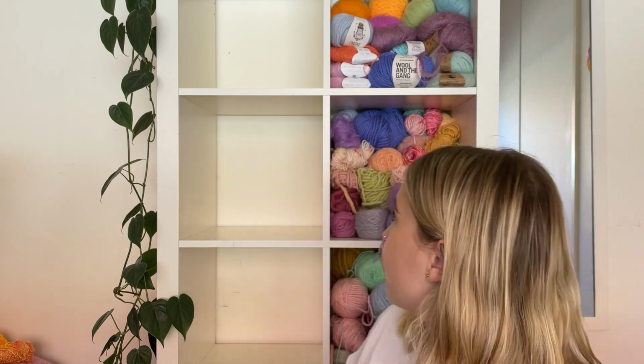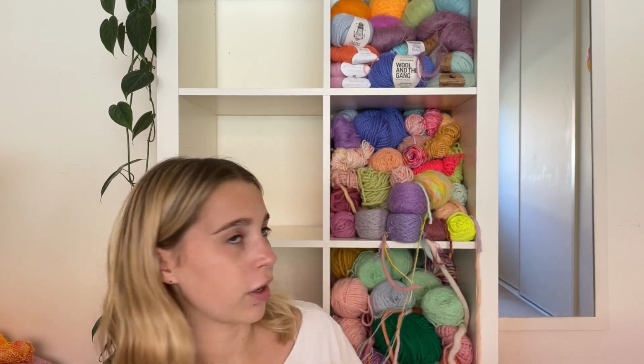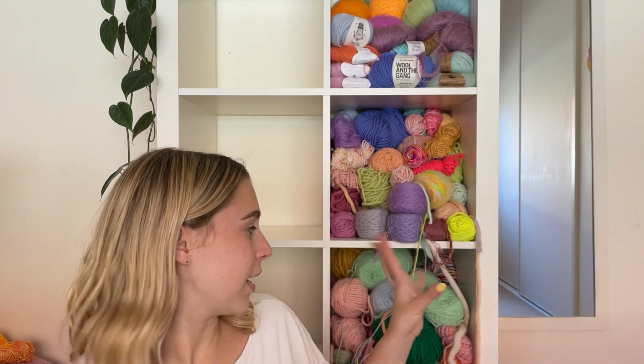So as you can see behind me, I have a lot of yarn and it is beyond disorganized. I have cleared out 4 shelves. I currently am only using 3 of them and I basically just cleared out everything that was on these shelves, sorted through it and put everything I wanted to keep on this bottom shelf so that I would have 4 new shelves that I could use to store my yarn, because I have got to the point where at one point it was organized. At one point I had it color coordinated. At one point I had it organized by weight. I think that's what this was meant to be.